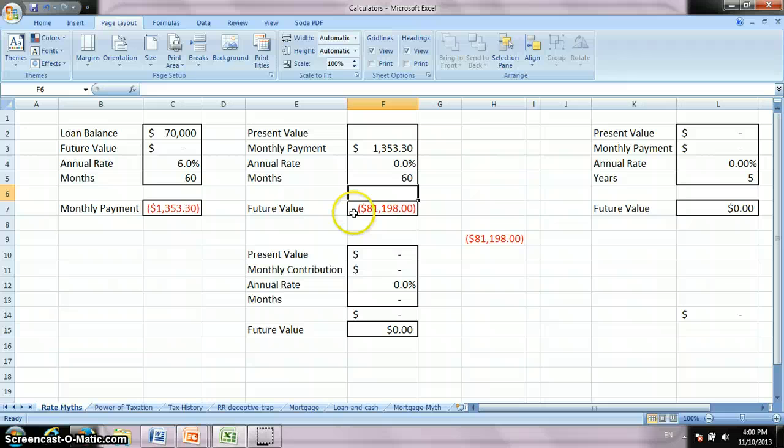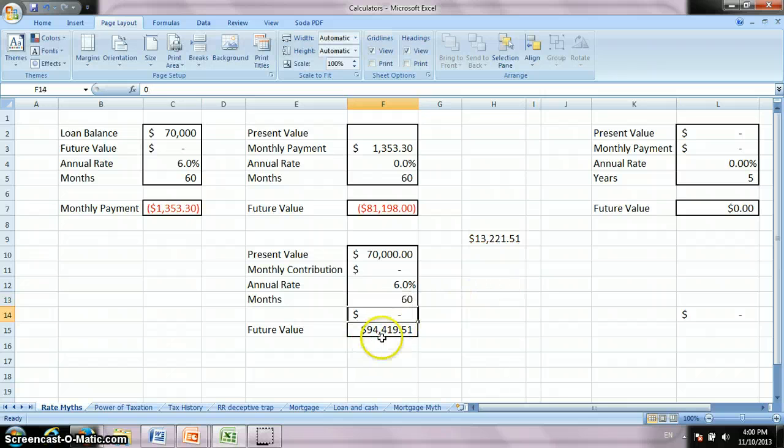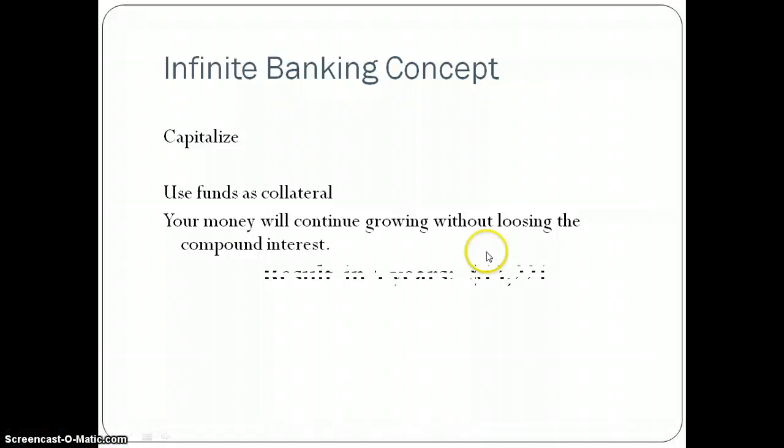Can you see that? But at the same time, we still have the money on this account. We still have the $70,000, and it's earning about 6% for 60 months. Our future value is $94,000. So the difference between 81 and 94 is $13,000 that we just create from using our own system, doing the same thing that we were doing as paying cash, but now we're using our system. So we create out of nowhere $13,000, $13,000 that we didn't have before.